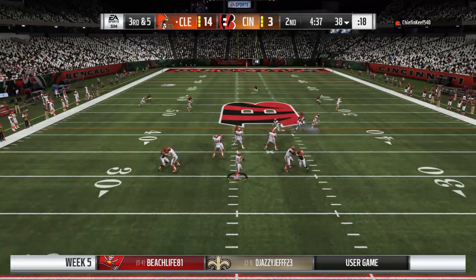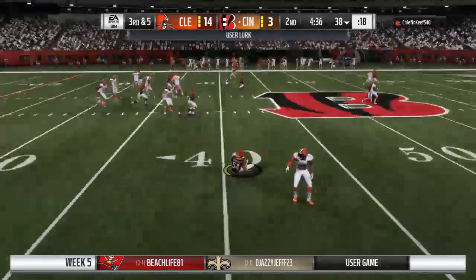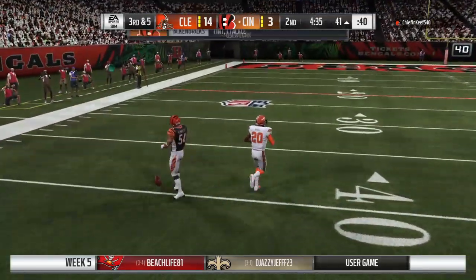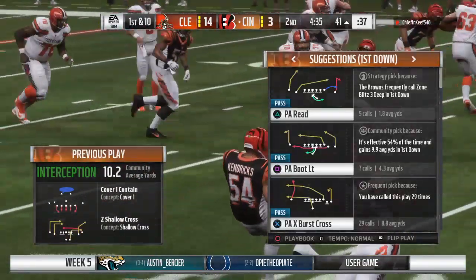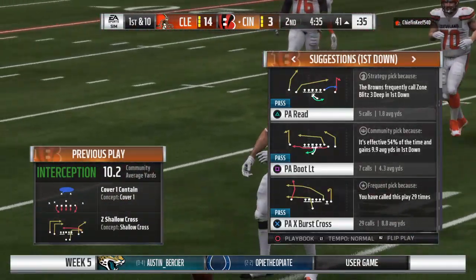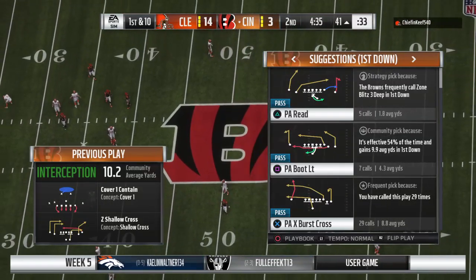Mayfield from the gun on 3rd down. And he fires one that's intercepted. It's the linebacker, Michael Kendricks. And they'll start with great field position at the 41-yard line.